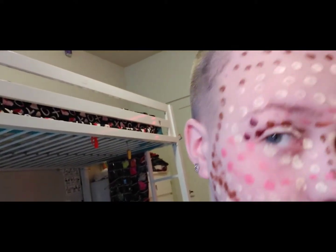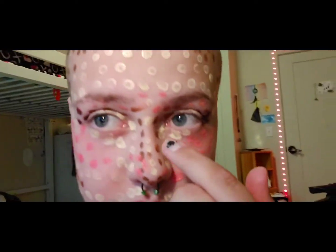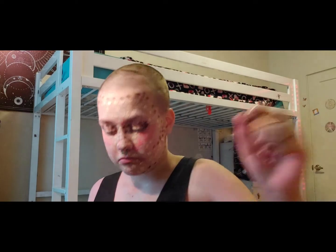I do think that the concealer and the foundation are a little too close in shade, which is very unfortunate. You can also tell that it's really messy, and I'm just going to quickly hit it with some setting spray and blend this baby with a good old brush.